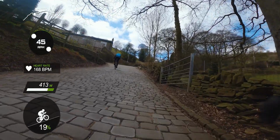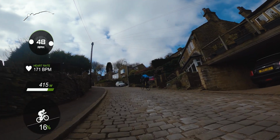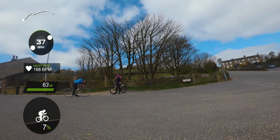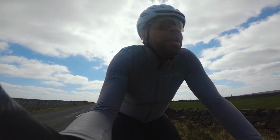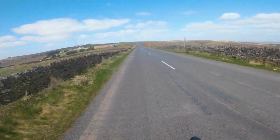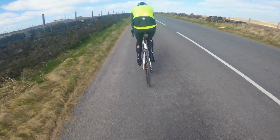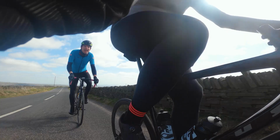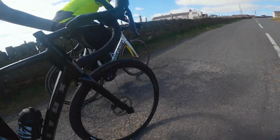After a while, the cobble sectors started to take their toll, and after Gibb Lane we decided to pull the plug and skip a few of the cobble sectors. However, it was still an epic ride with 2,500 metres of elevation in just about 70 miles. Definitely want to go back and have a crack at the other cobble sectors in the area.